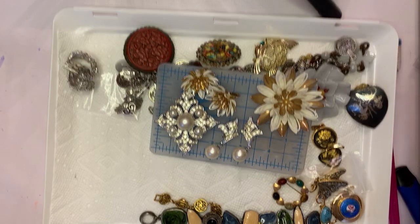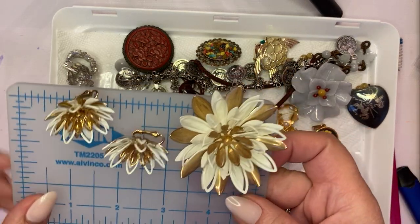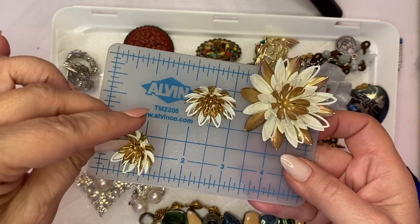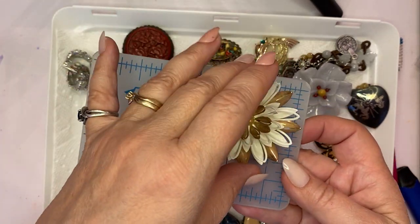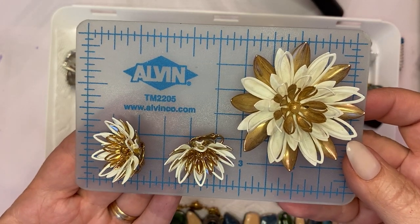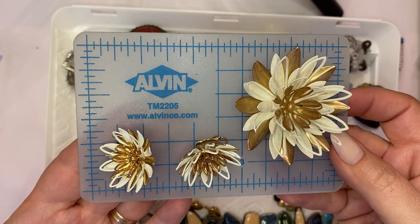So these are truly vintage. So we'll look at those. This is the water lily. These are clip-on earrings, and I'm telling you guys, this is a deal because I have a similar set, or actually the same exact set on my eBay for 20 bucks.